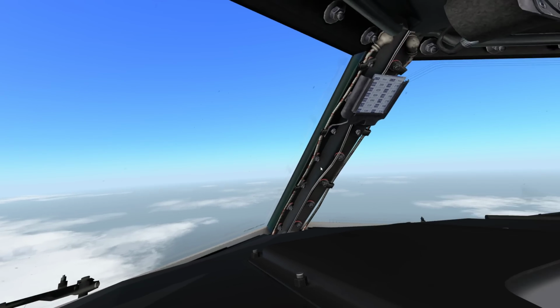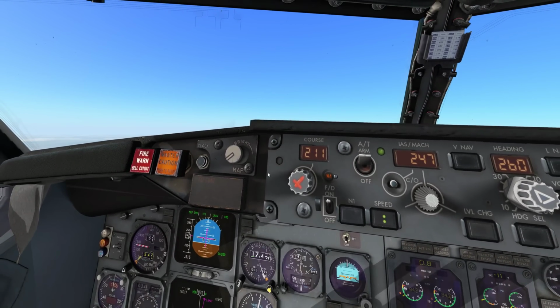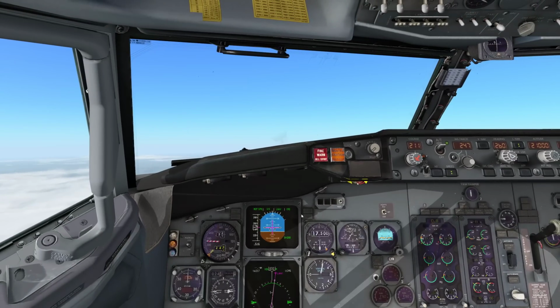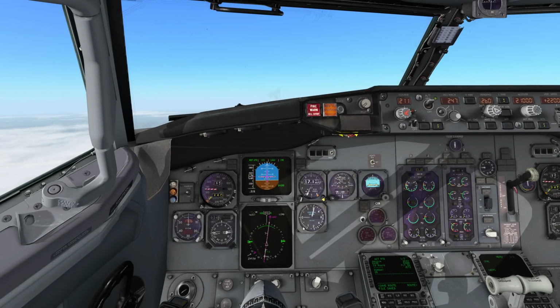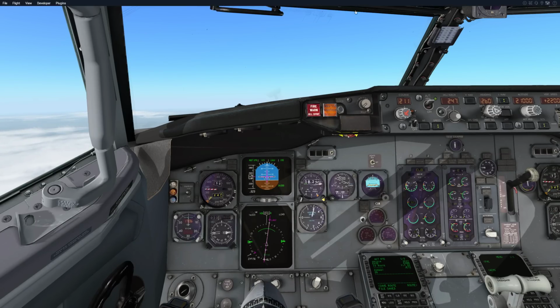It's bizarre. Got a scenery warning. Hopefully it shouldn't affect anything. Yeah, let's switch on the FPS counter, why not?